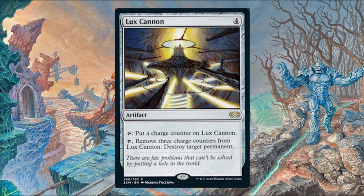Lux Cannon. This is the first time this card's being reprinted. It was originally from Scars of Mirrodin. Those copies will cost you about $7 to $8, foils around $14.